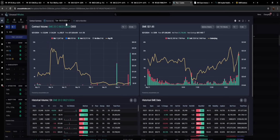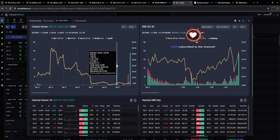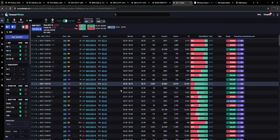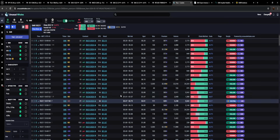Now, why does this have me excited? Because there's no hedge. This trader did not take any sort of hedge. They did not sell any other calls. They did not take any other puts. This is a directional trade to the tune of $13 million. Somebody or somebodies is beginning to place a large amount of money on GameStop.